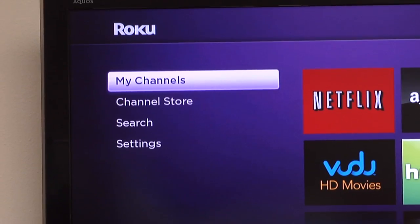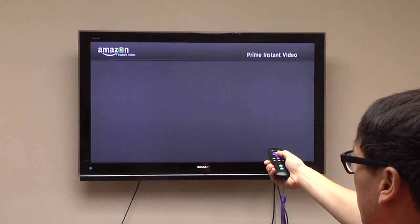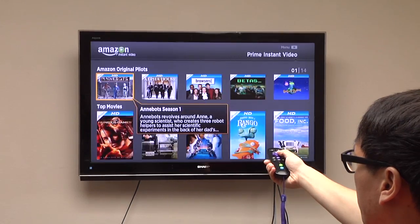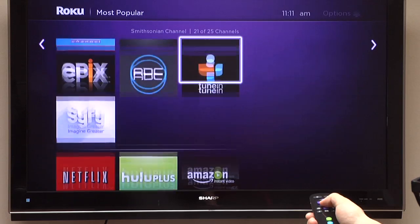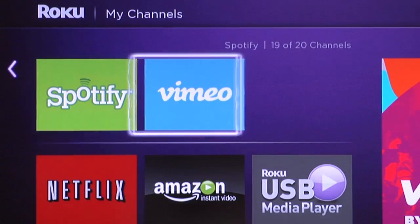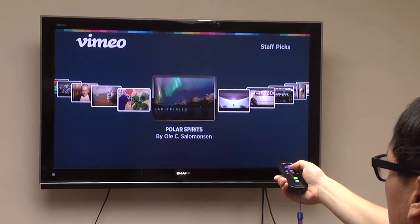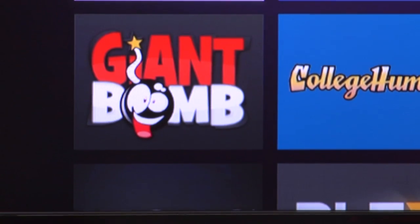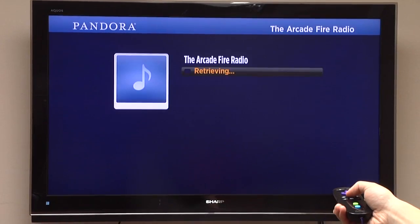Instead of having apps in the Roku 3, they call them channels, and the selection of content channels is wide-ranging. You have your standard subscription services like Netflix, Amazon Prime Instant, Hulu Plus, HBO Go, or even MLB TV, or a la carte download services like Vudu and Blockbuster. If you don't like paying for your video though, there are plenty of free video channels on the Roku store like Vimeo, Crackle, College Humor, or even Giant Bomb. And if you like listening to music, Spotify, Pandora, Slacker, and the usual suspects are all here.